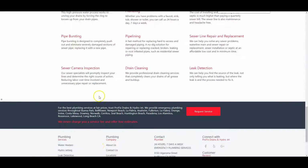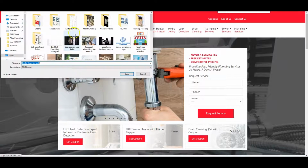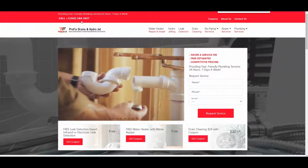You can also save your images as those keywords. If I could see any of your images, it's probably going to be like Plumber Los Alamitos or something like that if you wanted to. Tip number one, that's tip number one, here comes tip number two.